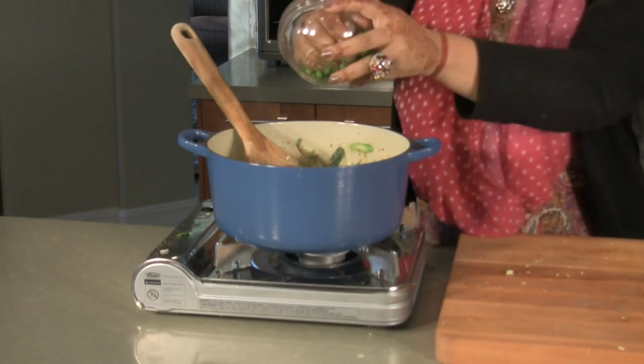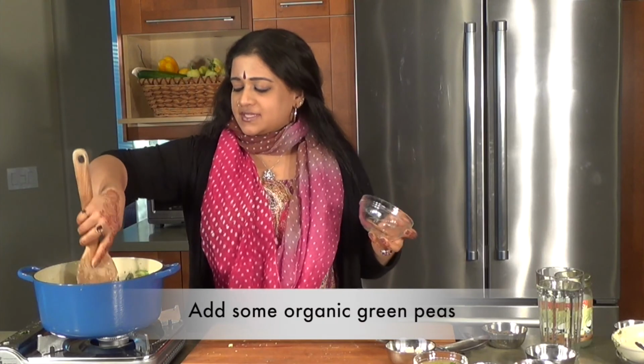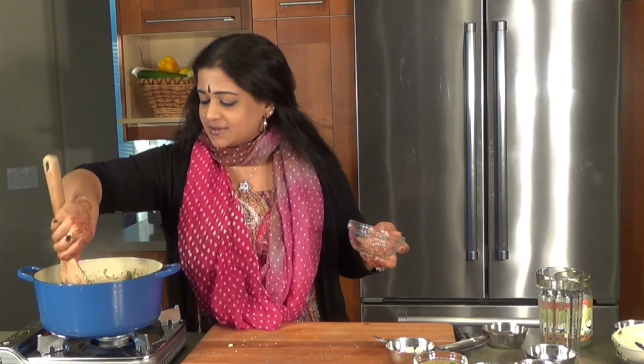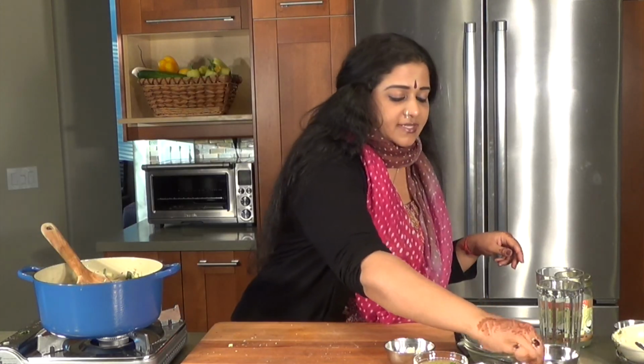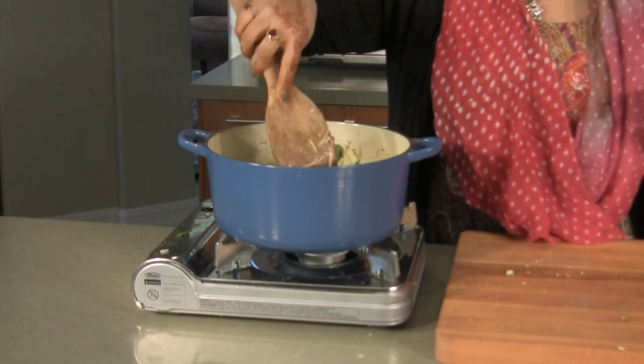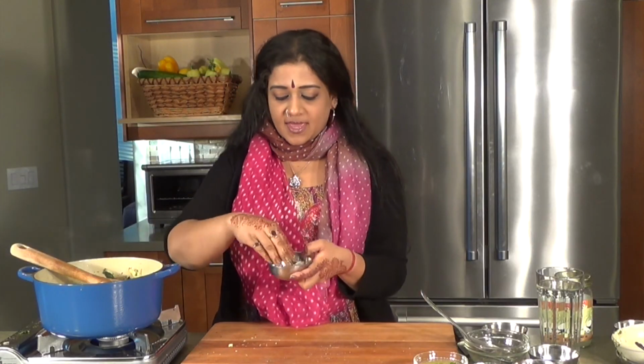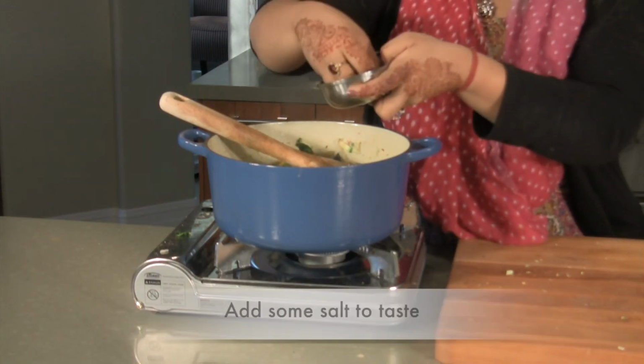And I'm going to be putting in some green peas at the end. I always save the green peas for the end because I don't want them to be squished when we turn things around. I'm going to be adding a pinch of cinnamon at this point. And then I'm going to be adding salt to taste.